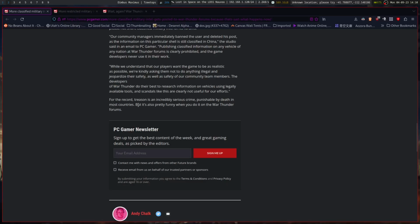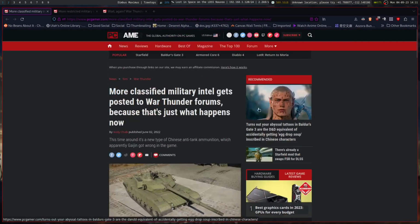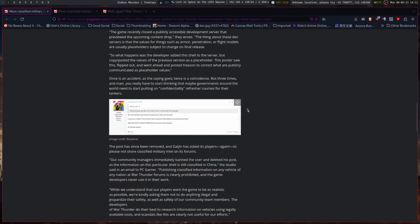So let's see, treason's punishable by death in most countries, unless you're a politician that has the right politics. It's also pretty funny when you do it on the War Thunder forums, as noted constantly. It happens frequently enough that it's a wonder why they haven't been arrested, but it's because Gaijin works with the other countries. So yeah, the War Thunder leak chronicles according to PC Gamer. Very interesting so far. Nobody is immune from it, but here we are. And also remember, keep those documents safe and remind people that they shouldn't be posting the documents on forums. Maybe even have posters reminding people not to post on the War Thunder forums with classified documents or excerpts from said classified documents.